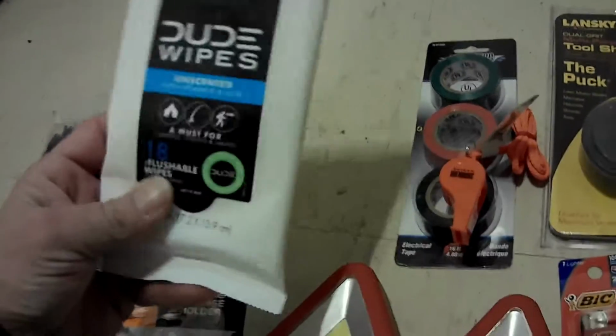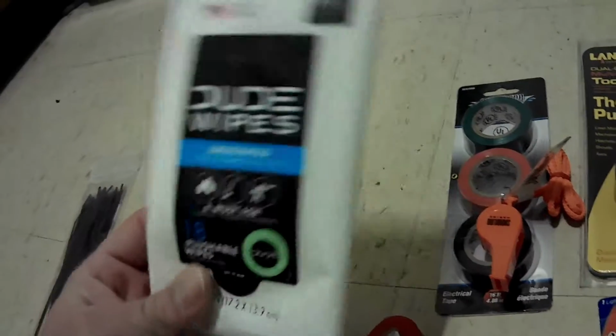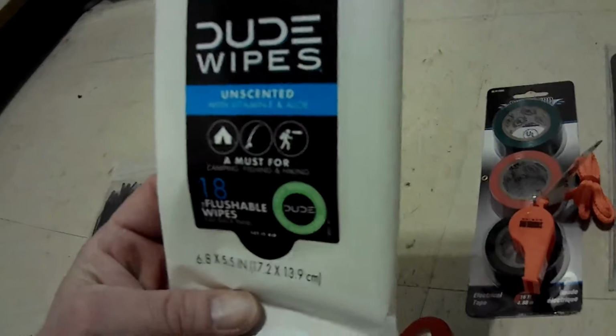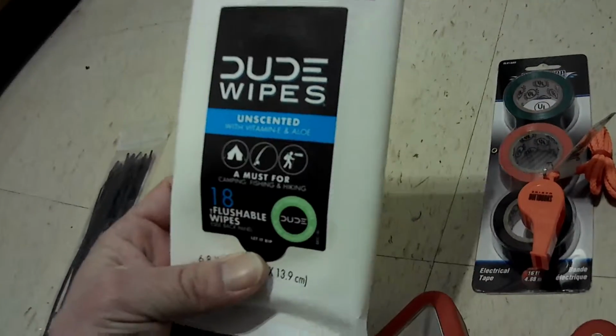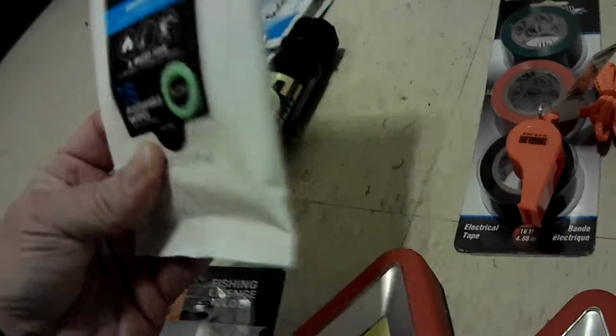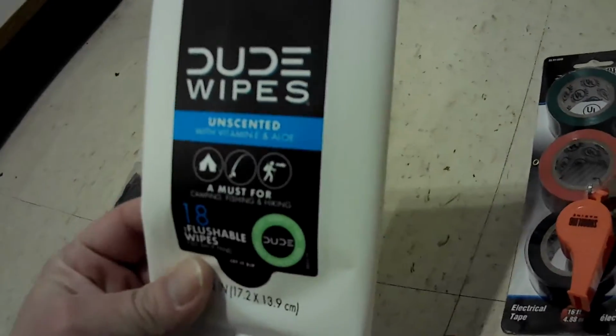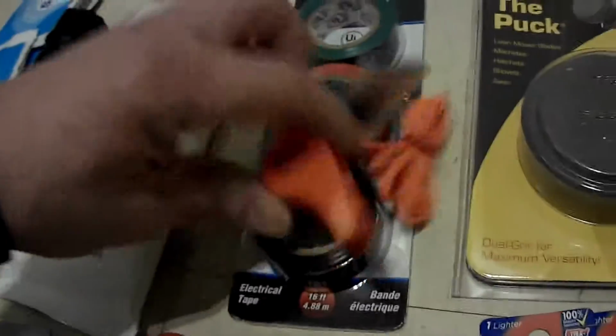Picked up some Dude Wipes, just like a baby wipe, only without the sweet flower scent. If you guys are spending any time outdoors, nature calls. You might have to clean yourself up, you might have to wipe yourself, even if you just want to clean your hands before you eat, or if you got young kids, messes do happen. So keep some wipes on hand.